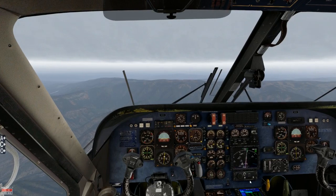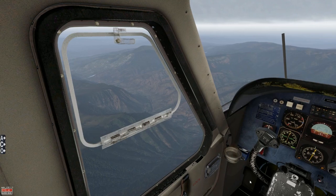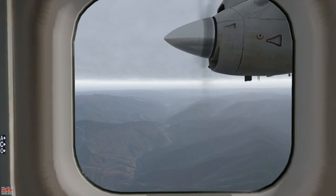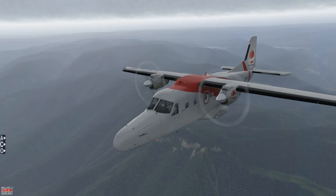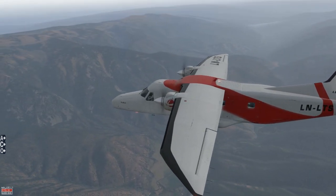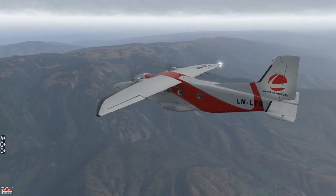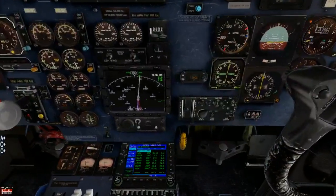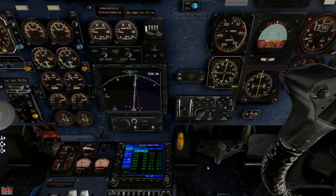Station 595, Kilo Whiskey, turn right heading 180, reduce speed 180. Heading 180, speed 180. Delta 1671 with the other 10.6417000. Direct portal. I see direct McCrave, Delta 1671, thanks.